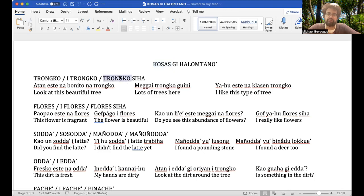All right, so repeat after me. Tronku, itronku, itronku siha. And so for each of these, there's the words, and then there's sentences that show you different ways that you can use them. So tronku means tree. It is a Spanish word, of course, but there is an ancient word that some people are trying to use more and more for tree, but it's not commonly used at all yet. And so tronku. Aten esti na bonito na tronku.